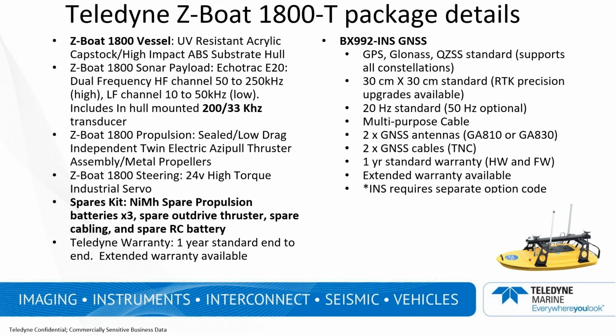Yes, of course. I'll talk about the Trimble side. The GNSS that we're packaging together with this product offering is the BX992 with INS. The receiver comes standard with GPS, GLONASS, and QZSS, but it supports all constellations. You could purchase other constellations if you desired them. It comes with a 30 centimeter by 30 centimeter standard accuracy, but you can certainly purchase RTK precision upgrades. There are a couple of different levels of precision available as part of this package. I mentioned earlier it's 20 hertz standard, but 50 hertz is optional. If you needed that, you could purchase that as an upgrade as well.